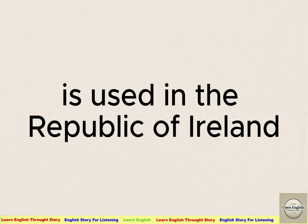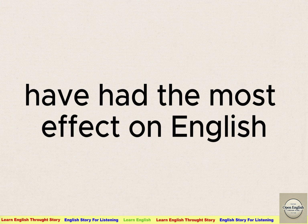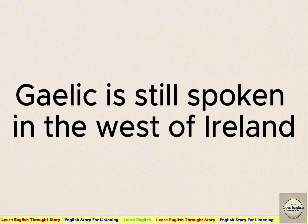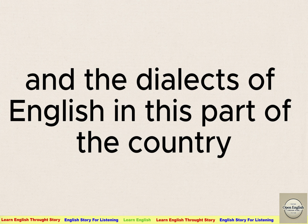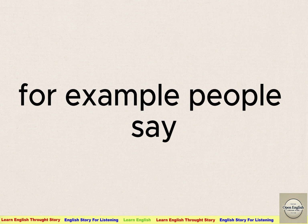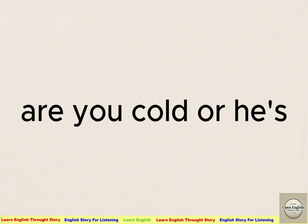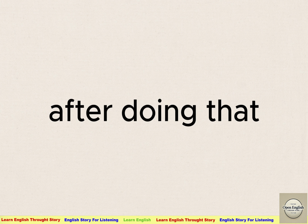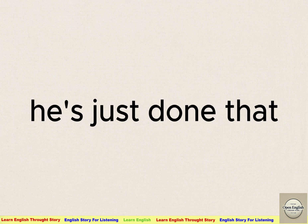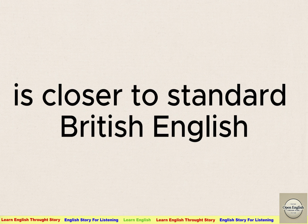In the Republic of Ireland, Gaelic and dialects from the west of England have had the most effect on English. Gaelic is still spoken in the west of Ireland, and the dialects of English in this part of the country show its effect more strongly than others. For example, people say, "Is it cold you are?" "Are you cold?" Or, "He's after doing that." He's just done that. The Irish English spoken on radio and television is closer to standard British English.